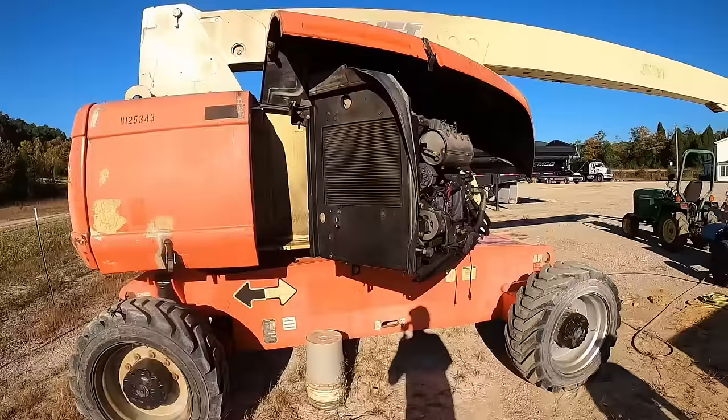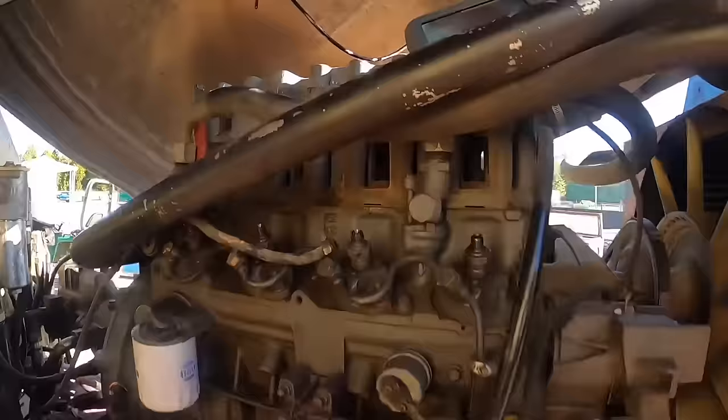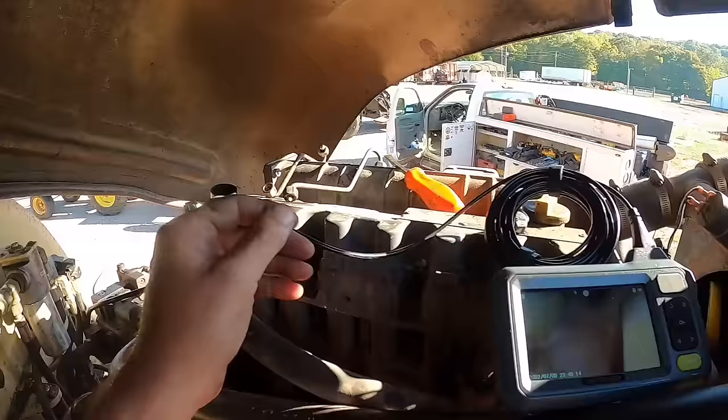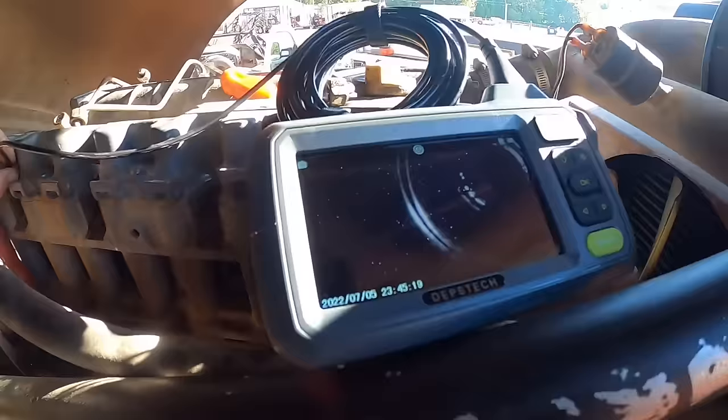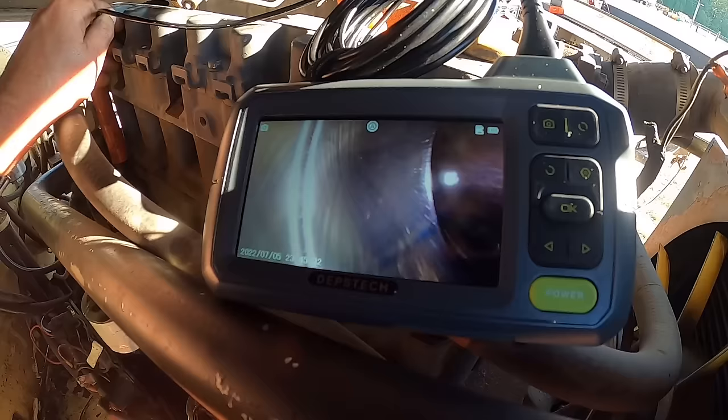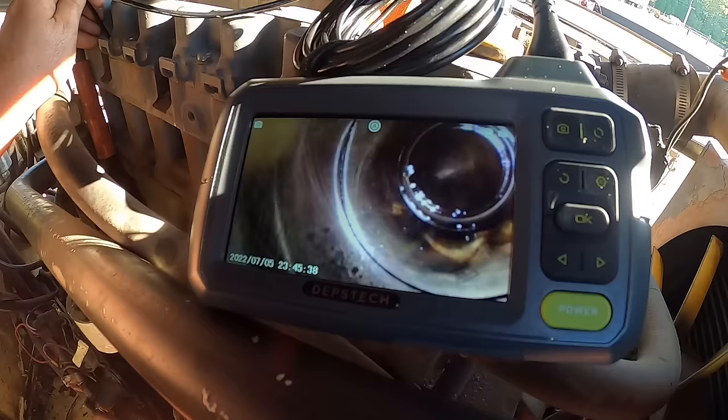Next thing I think we're going to do is I got the bore scope set up. I don't know if I can do this and show you guys at the same time, but I'm just going to take a look down at each one of these cylinders and see if we can get a little bit of insight on what's going on. So this is cylinder number four. You guys can see the cylinder wall looks really good. Still got all the hone markings on them. There is a little bit of fluid, but the cylinder wall looks excellent. There's just a little bit of fluid down there on top of the cylinder. I don't see anything that really concerns me there on number four.